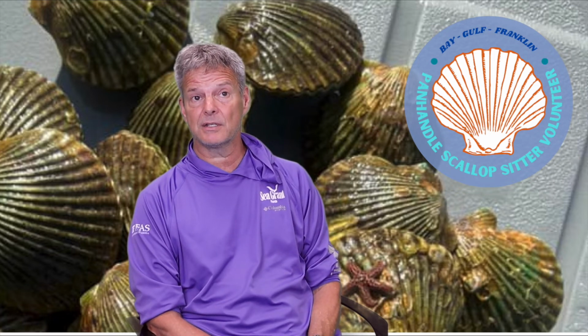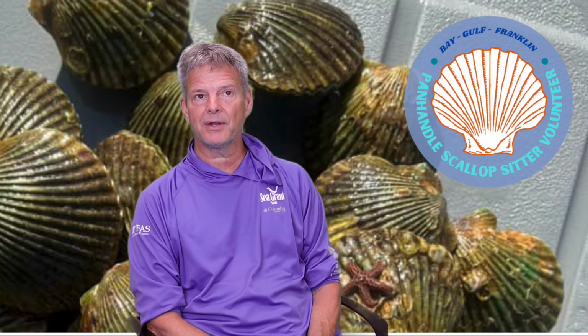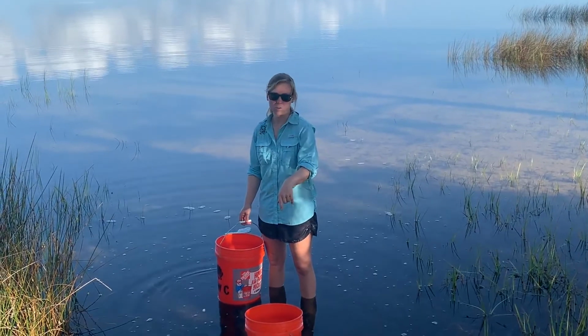Then you'll need to use either a boat or access from your dock to put the scallops into the cage after they've been tempered, and we'll give you some information on how to do that. And then put them into the cages and deploy them in water that we want to be at least 5 to 6 feet deep at low tide. Tempering is an important step in getting the scallops into the cages and getting them acclimated to their new home.